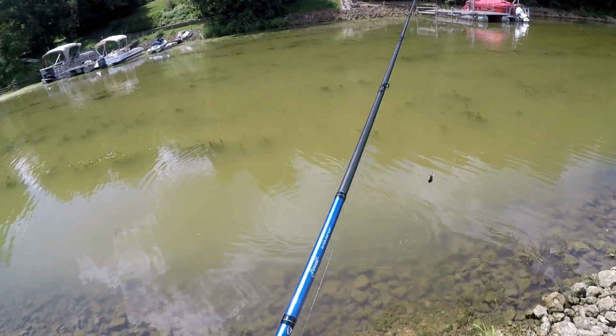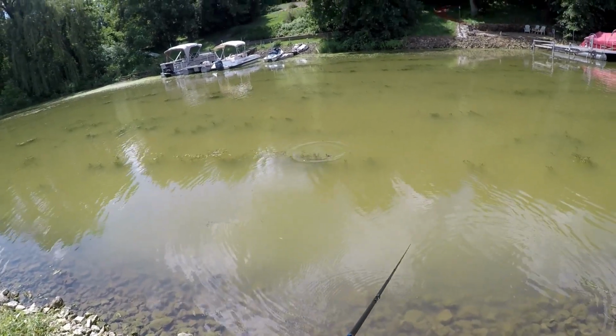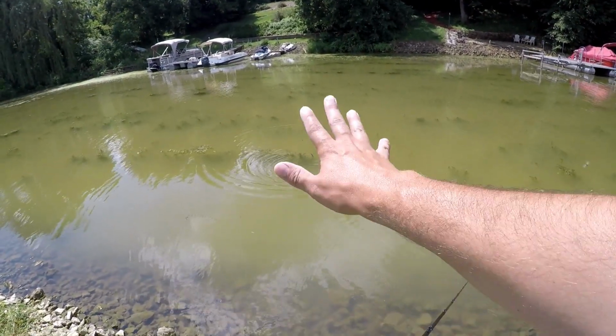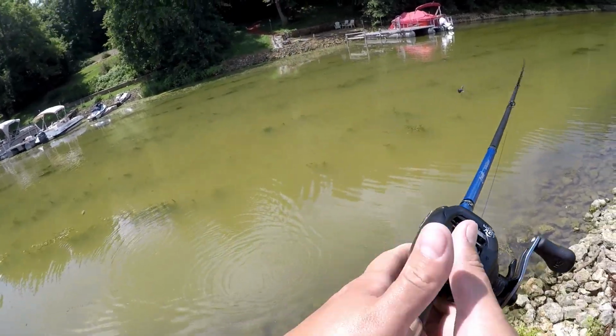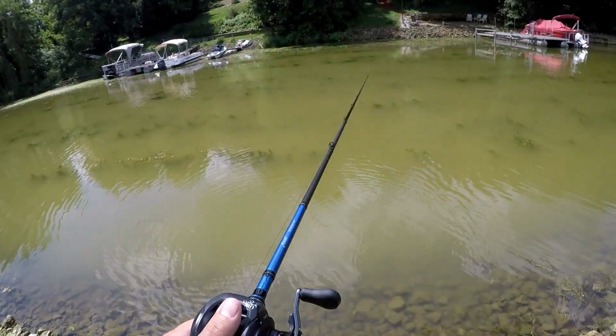So you can work this in open water, but also what I've been noticing is if you pop it, you see those two pinchers, they spit out a nice bit of water and they really do a good popping action, and it really starts a lot of commotion. Really nice popping action to them, so I really like that about it.